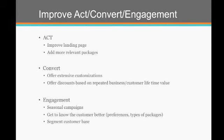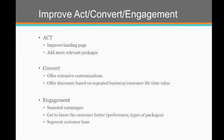So these are the things that iTraveler can do to improve their digital marketing business.